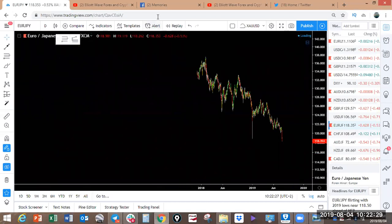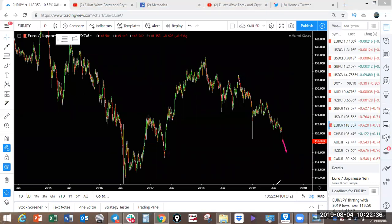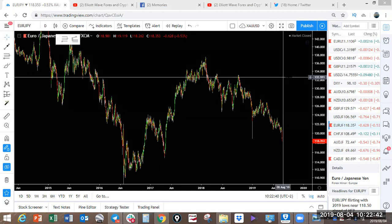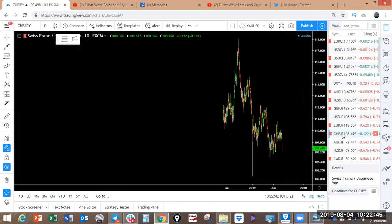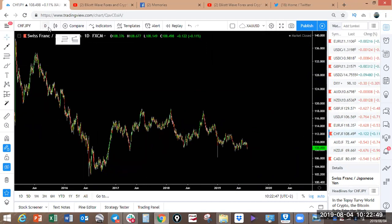What's going to happen with the euro is that it's going to push a little bit lower, because pound yen is still going to push a little bit lower as well. So that is the structure that you're going to be looking at on Euro Yen. CHFJPY, also another amazing one. As much as you know that this is coming down now, I have to go back here.